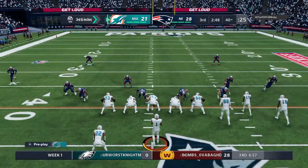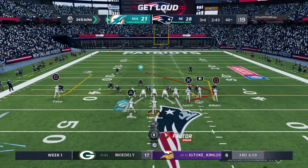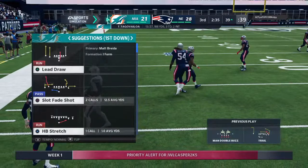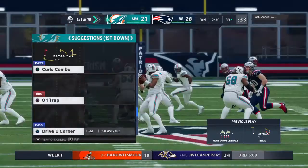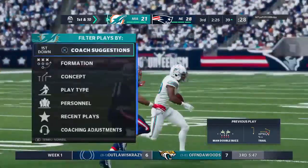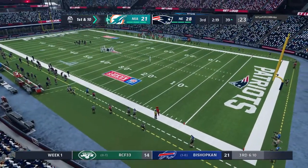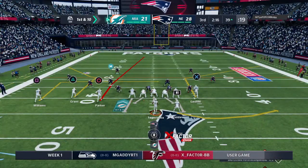Could be 4-down territory even if they don't get this, but they need just a few inches here on 3rd. From the gun, it's Tua. Looking left side, and he's got a man. That's Grant. And he's got the first before he's brought down at the 39-yard line. A gain of 1 yard. Just enough to get the first down there with a 1-yard pickup.